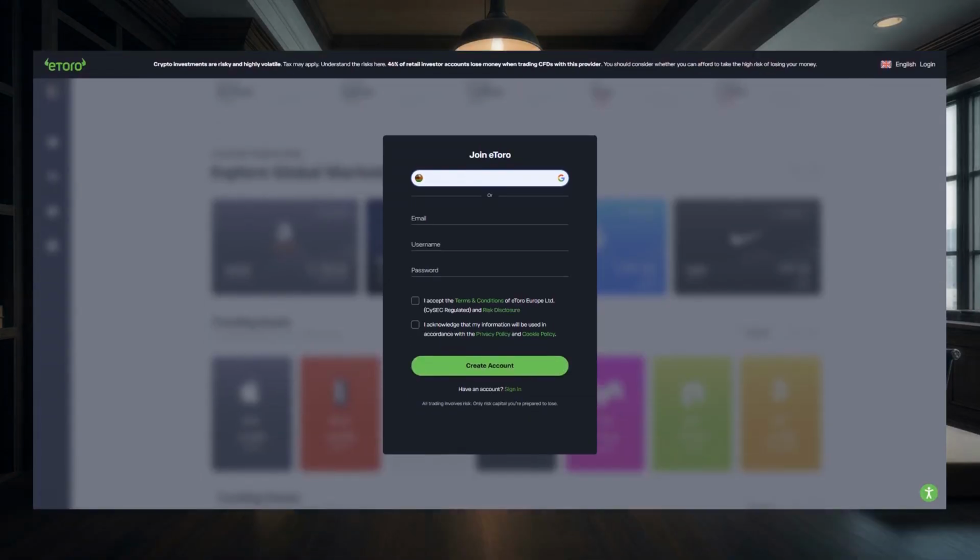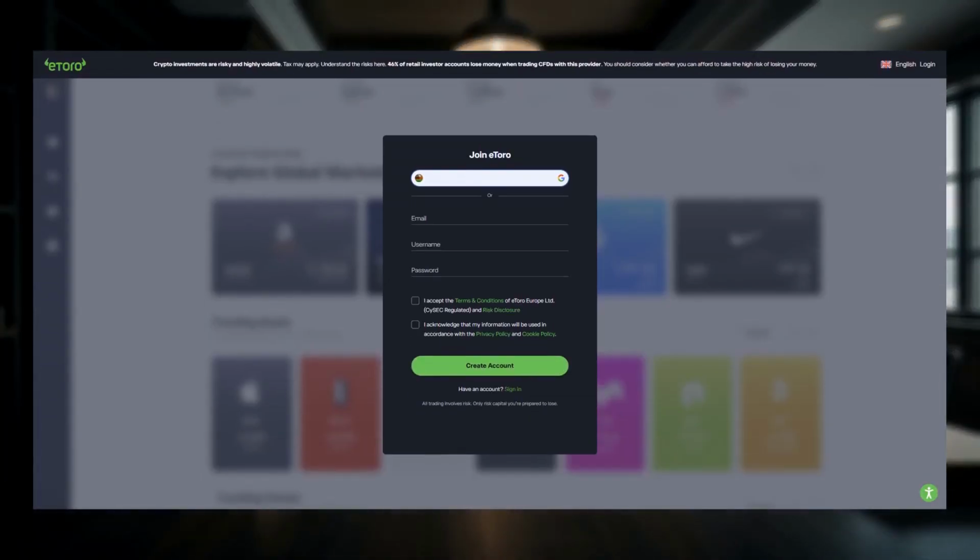To buy shares, you need a broker account, and we'll use eToro as an example to show the steps. After signing up, you must verify your account, typically with an identity document, and then add funds to start buying.